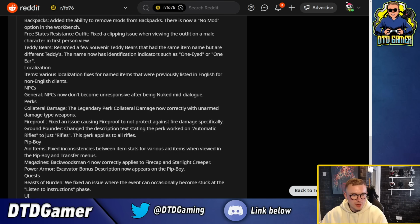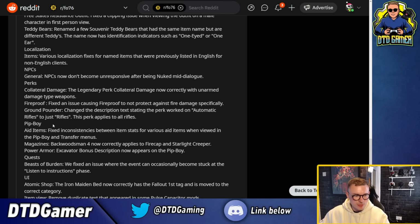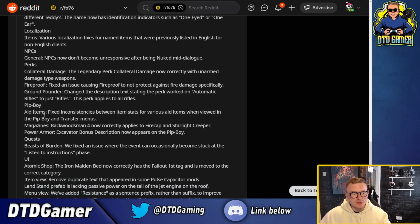Whatever. Ground Pounder changed the description text stating the perk worked on automatic rifles to just rifles. This perk now applies to all rifles. Very good, very good. I didn't know it didn't, so clearly I've been wasting my time using that perk all this time. Pip-Boy, aid items fixed inconsistencies between item stats for various aid items when viewed in the Pip-Boy and transfer menus. Magazines, Backwardman 4 now correctly applies to Firecap and Starlight Creeper.